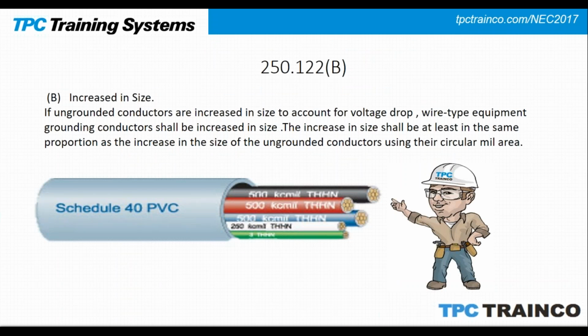Next, we're still in Article 250, and if for some reason we increase our ungrounded conductors, let's say for voltage drop, then we also have to increase in the same proportion the size of our equipment grounding conductor. So we understand that our equipment grounding conductor now could handle more fault current because we have larger size conductors going to our equipment, and so we are definitely going to have to increase that equipment grounding conductor to handle that additional fault current that might be present.